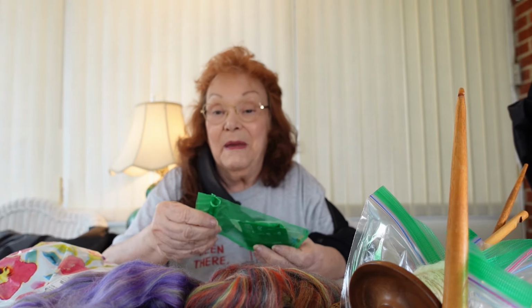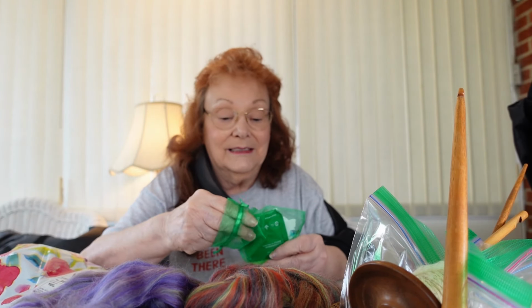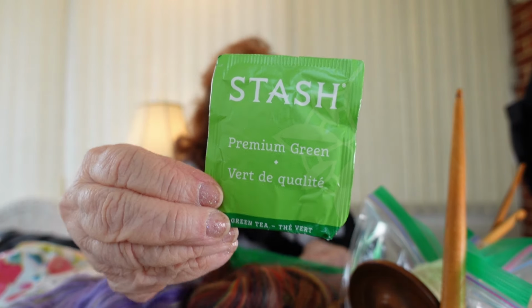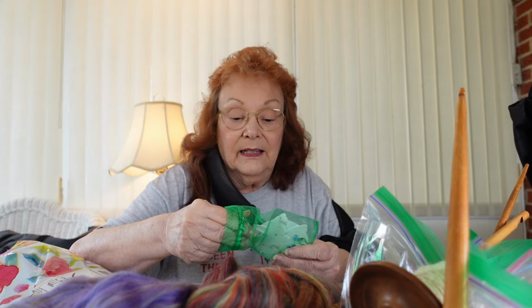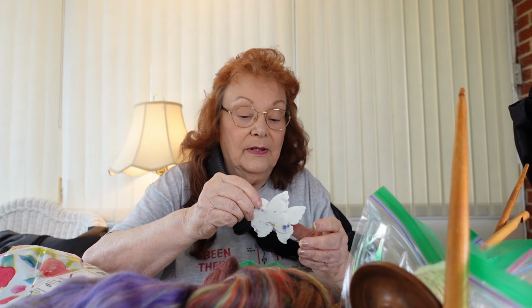Oh, and here's our goodie bag. I call it the goodie bag. I love to get goodie bags. And here's some green tea. Here's our tea. And this is called Flower Progress Keeper.